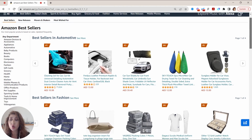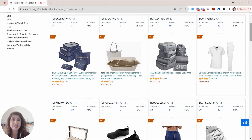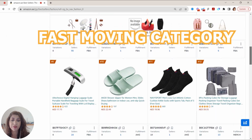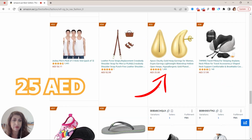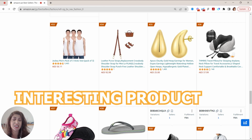I know I get a lot of comments from people saying, is fashion a good product to sell on Amazon, clothing or fashion accessories? Let's look. I myself would not really recommend fashion because of so many issues with that category, especially the very high return rate. However, of course, it's an incredible category because it's a very fast moving category on Amazon. Now, check out this product, selling at 25 dirhams, very low selling price, is number 35 in the fashion category. Let's look at it and let me tell you why this is an interesting product.